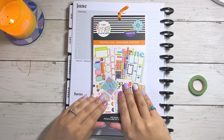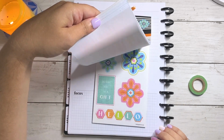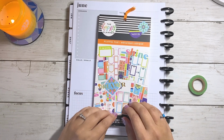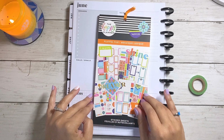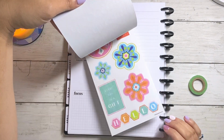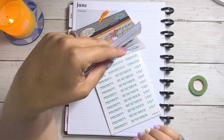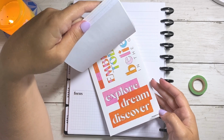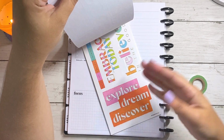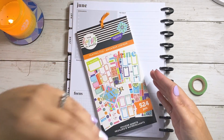So here I have my Playful Tiles sticker book from the Happy Planner, and this is actually my first time using the sticker book. Finally, I have been wanting to dive into the sticker book for forever. I am obsessed with the colors. I love them, and I think this is perfect for the first week of summer. I'm not exactly sure what stickers I'm going to use yet, but I think I might try to use everything. I really love the blues and greens and the pink and oranges, and kind of like what this says here, Embrace Today, which I love. That's basically the whole color scheme in this, so I'm probably just going to go crazy. I am really excited to dive into that.